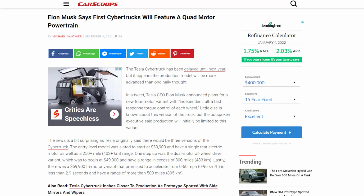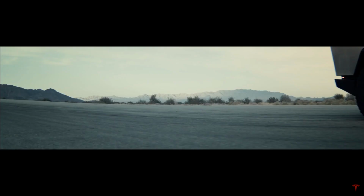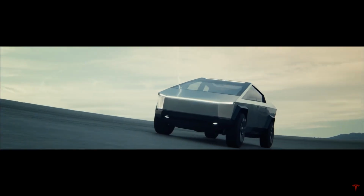And the quad motor vehicle will also be released. That's the one that could run like 500, 600 miles per single charge. Let's see what happens. We're not really getting that many updates, but I feel like we should be seeing some new prototypes of the vehicle spotted in the wild sometimes.